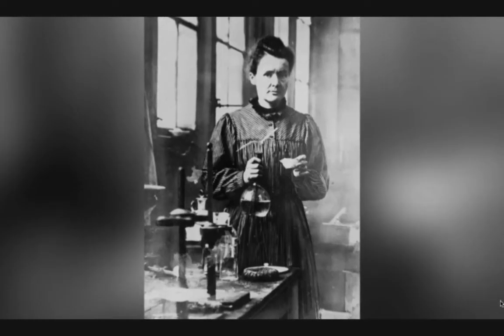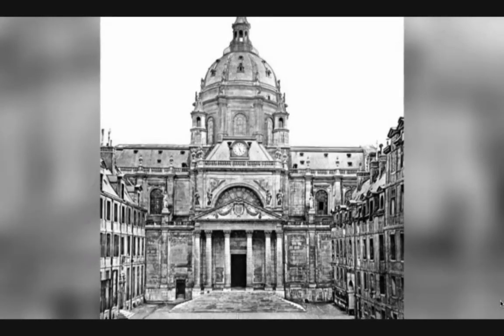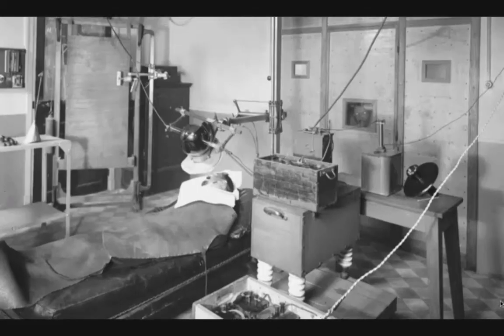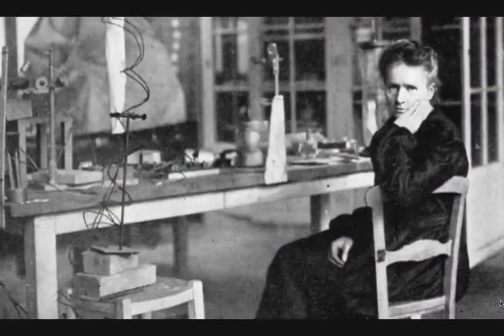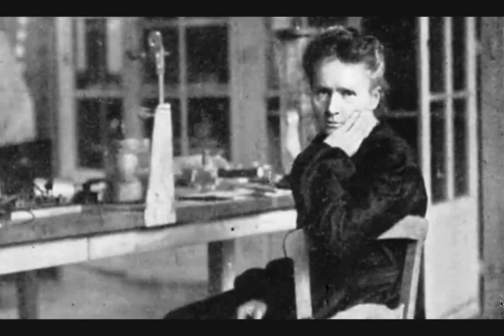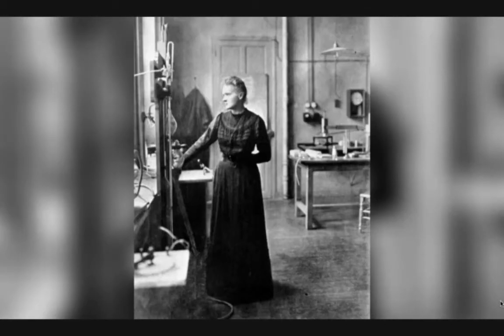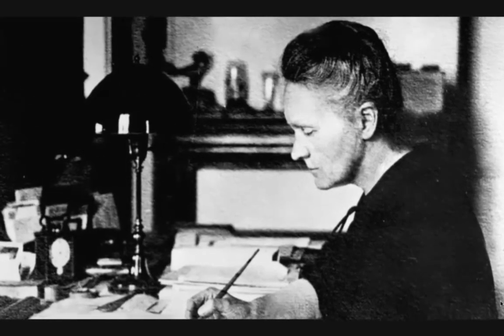Despite this loss, Marie continued their work and was offered her husband's teaching position, becoming the first female professor at the Sorbonne. Curie's research was key in understanding the effects of radioactivity and in quantifying those effects on living cells. She really established the field of radiation therapy for cancer. Marie Curie made history again when she was awarded the Nobel Prize in Chemistry in 1911. She was the first woman to win 2 Nobel Prizes. It was through Curie's research that medical use of X-rays became really a possibility.